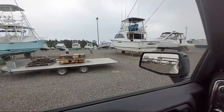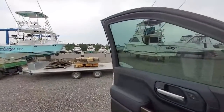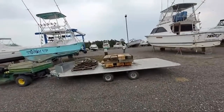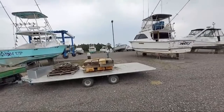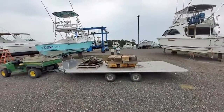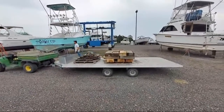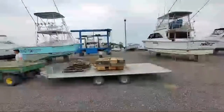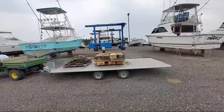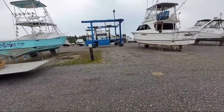There's some company, Great Lakes, yeah, Great Lakes Digging or something like that. So there's a company on the other end of this property that leases from him, so you'll see they got a lot of big stuff up there. All right, well, maybe we ain't going here. I don't know.